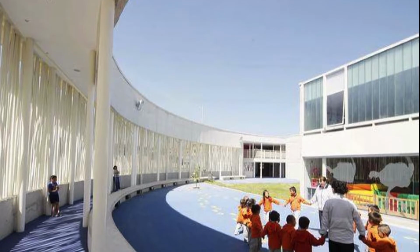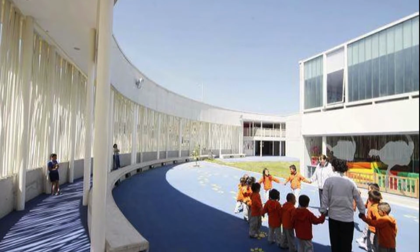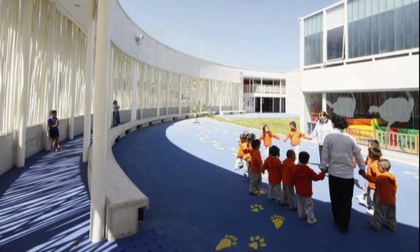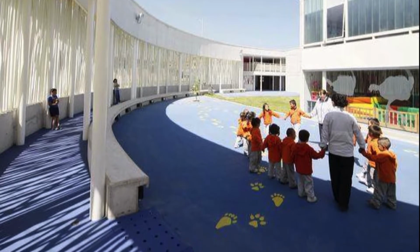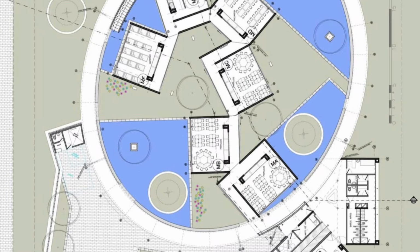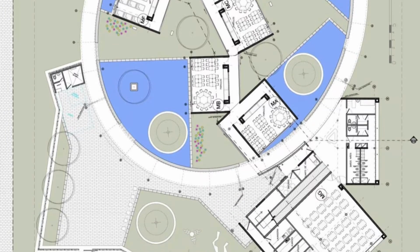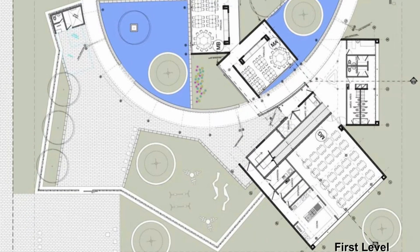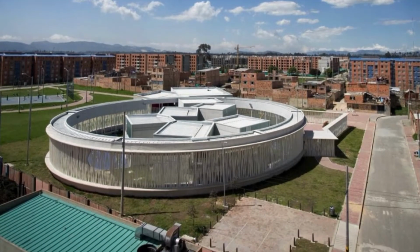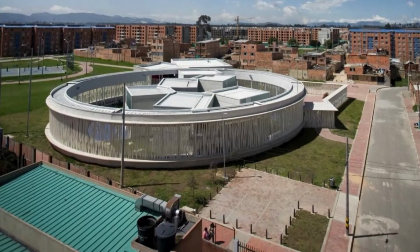You have kids with their small units and small rooms where they can play and study and sleep eventually. Then you have a larger space, which is the dining hall, where kids gather at lunchtime to play. And this dining hall and common space is used in the evenings as a community center. So in a way, the building is both a kindergarten, but also something that serves the community.